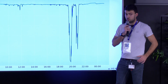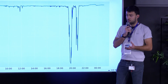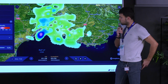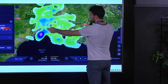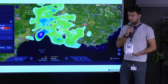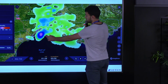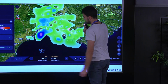And then we need to combine all the information to produce maps of rainfall. So these are the kind of maps we can produce. So imagine that we have some sensors like that. With each of them, we can measure how much it's raining, and the goal is to fill the holes. We know how much is raining here, we know how much is raining here, but we don't know what's happening here.